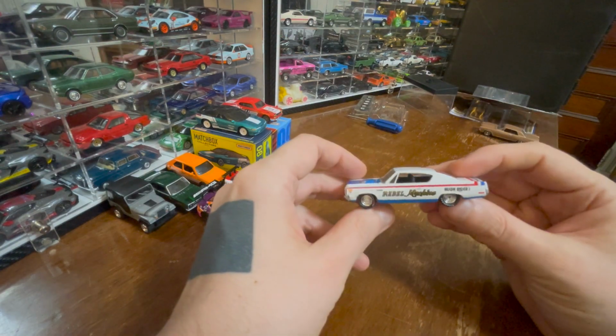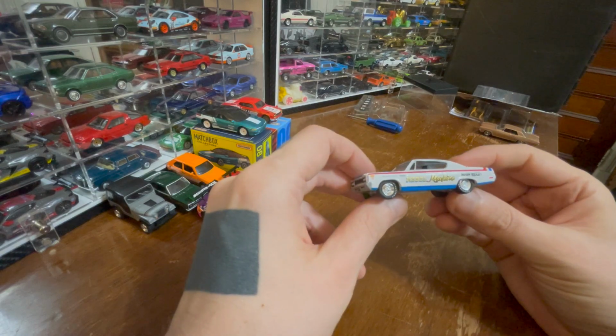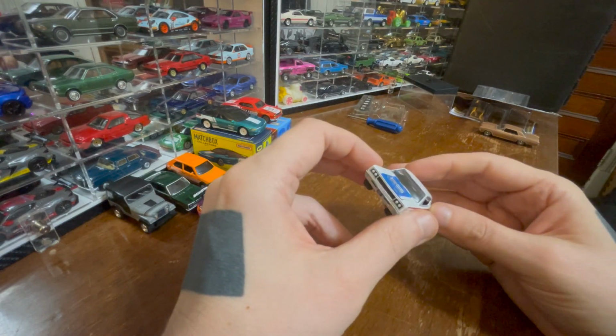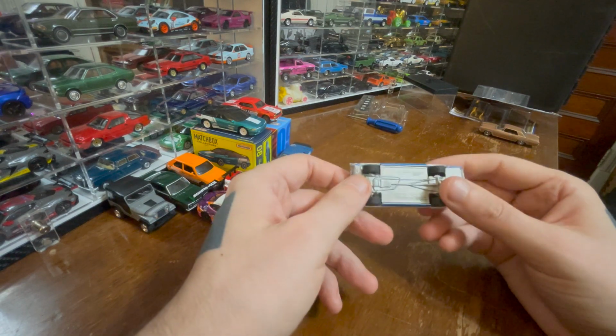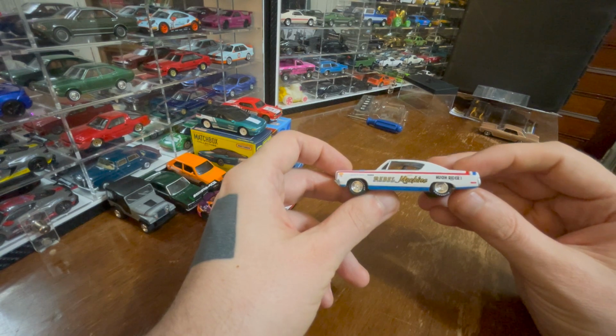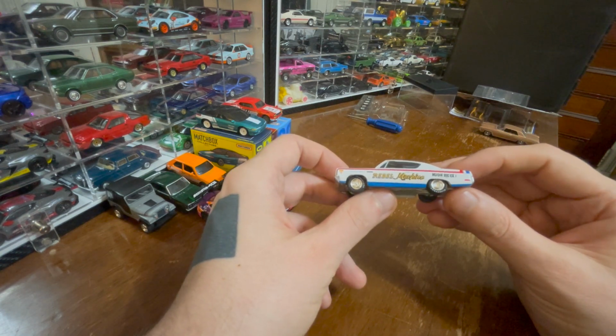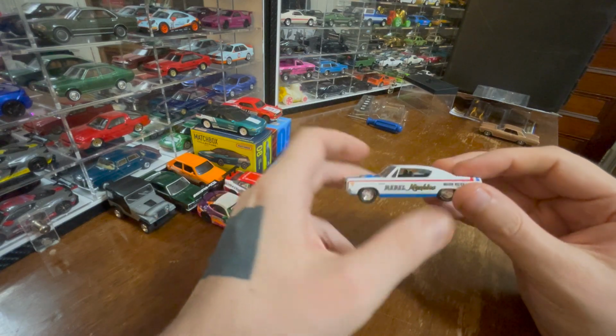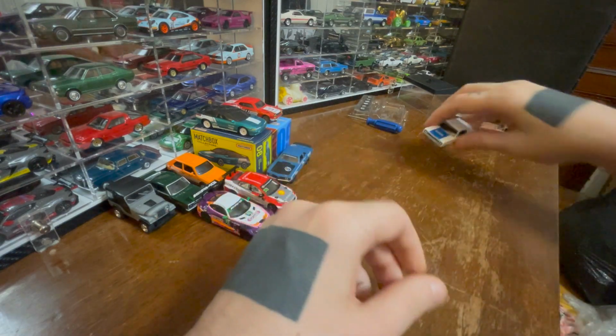Rebel Machine, 1 year only. The car's kind of boring. Like, all of the details I didn't really care about. I just like how charming and, like, you know, traveling circus-y the livery feels. So we'll put him here.